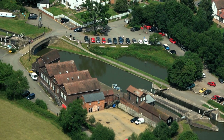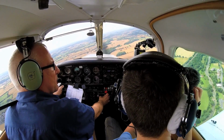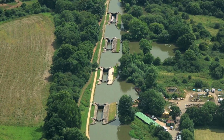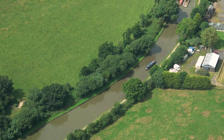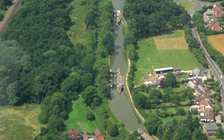And what's it like navigating this on your own? Because you've got to manage all the locks and operate them, haven't you? Well, I was very lucky in this particular instance, and it does often happen, that there will be other boats waiting to come down as well, and because they're double width locks, you go with another boat, and you hope they've got lots of crew on board, and then you get them to do all the hard work. That's how you do Hatton Locks. Make use of other boats.